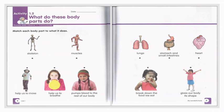So your mom or dad will give you another worksheet. That's the evaluation. You have to do it. It's super easy. It's a piece of cake because you're super smart and you learned a lot today.